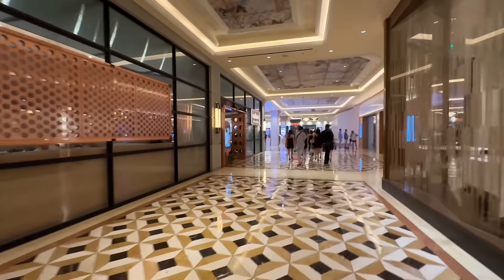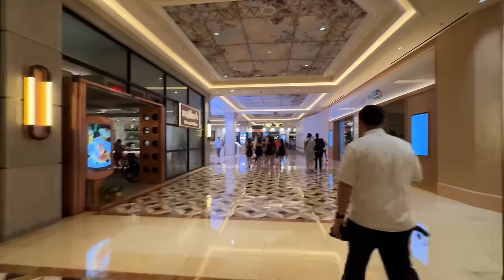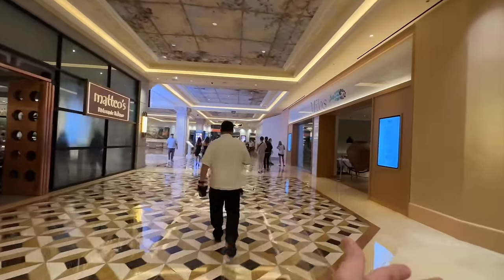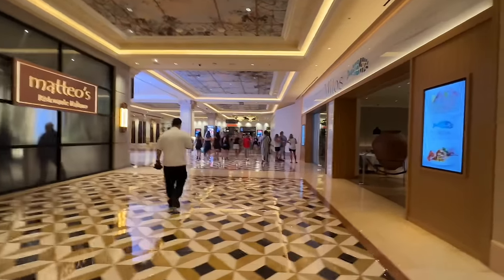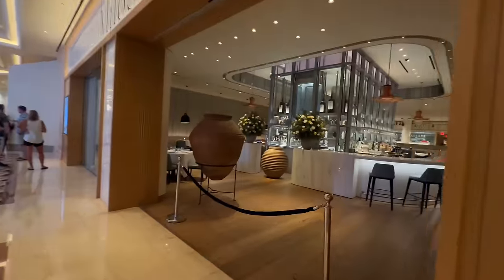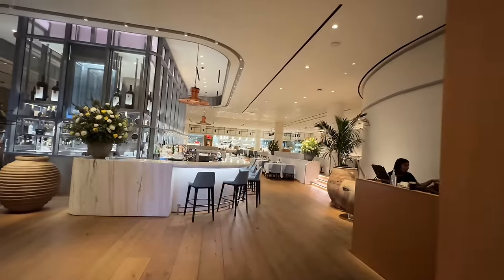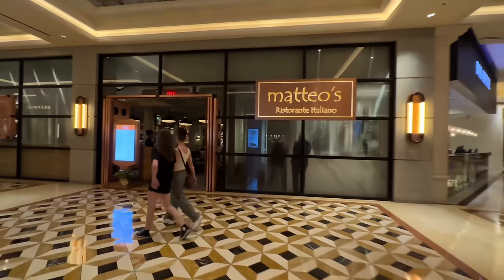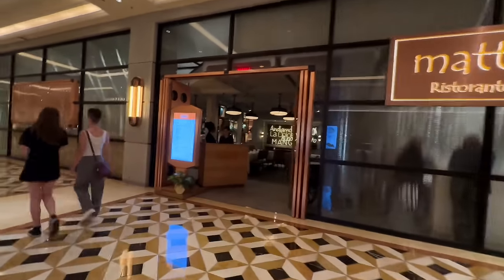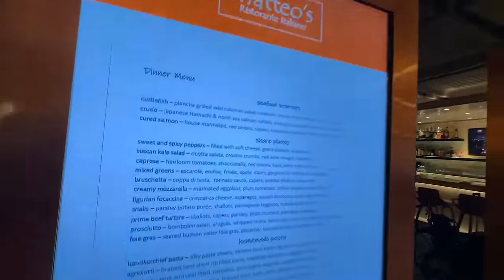There's Milos, Estiatorio Milos, a seafood restaurant here on your right side. And then Mateo's Italian restaurant on this side. A lot of these are not open because they're only open for dinner. You can see way back there, they've got the seafood on ice, the fresh fish. And over here at Mateo's, this is open for lunch. This is Italian food, another Italian restaurant here at the Venetian.